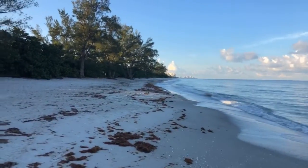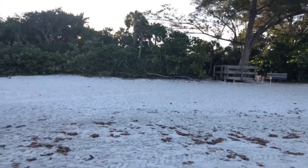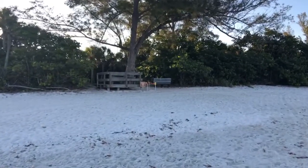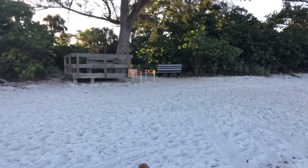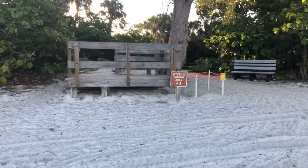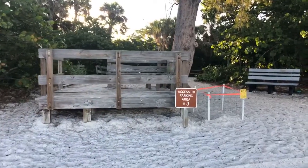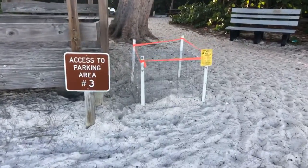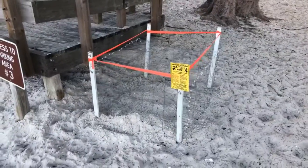This was our most recent nest as of yesterday over here. Nest number 26. Down at the bottom, right next to the skybox, what we call the skybox. Just a little term we gave the end of the boardwalk here, just because it's a little elevated. You can see it's elevated there, and there's a nice little bench built into it at the end. So we've nicknamed that the skybox in Area 3. So there's nest number 26. That was caged and labeled yesterday morning.